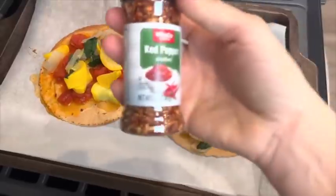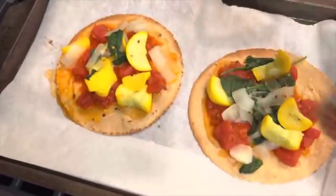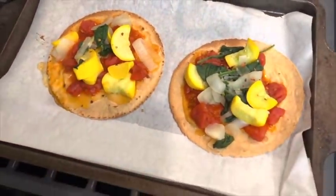These cauliflower crusts, I give them like a 15 out of a 10. They are so good. They get so crunchy. It was delicious. So I hope you guys give this one a try too.